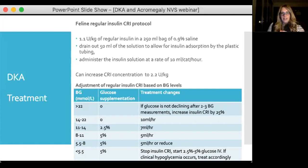So this is the feline regular insulin CRI protocol. So it's 1.1 units per kilo of a regular insulin, and that goes into a 250 ml bag of 0.9% saline. You then want to drain out 50 mils of the solution because that allows for the insulin to get absorbed to the plastic tubing, and that just gets discarded. And then administer your insulin solution at a rate of 10 mils per cat per hour.